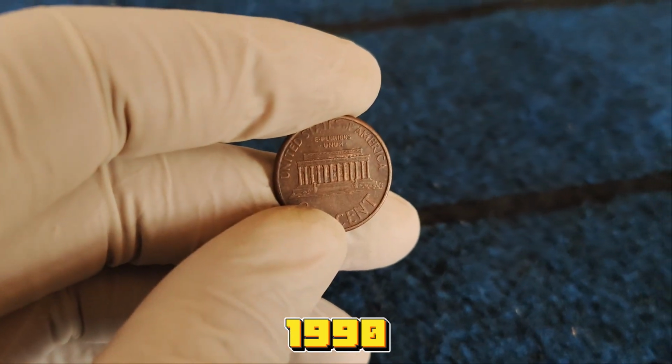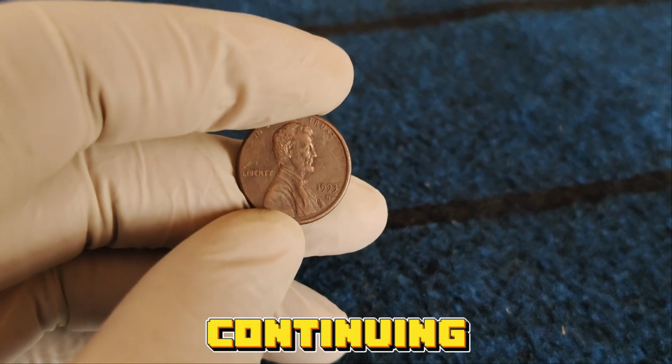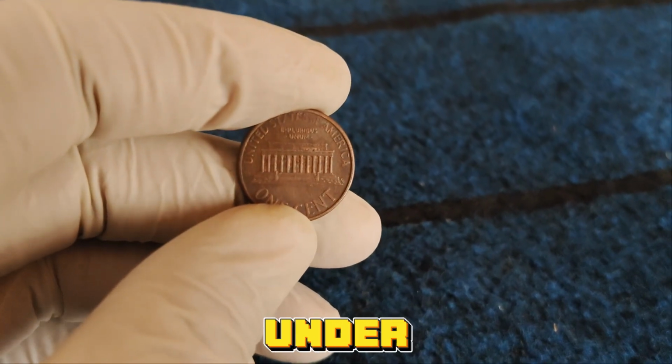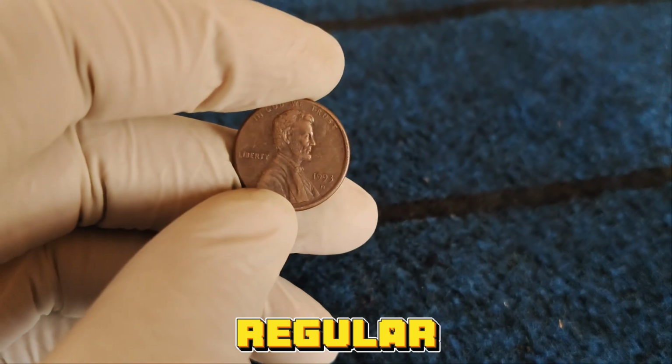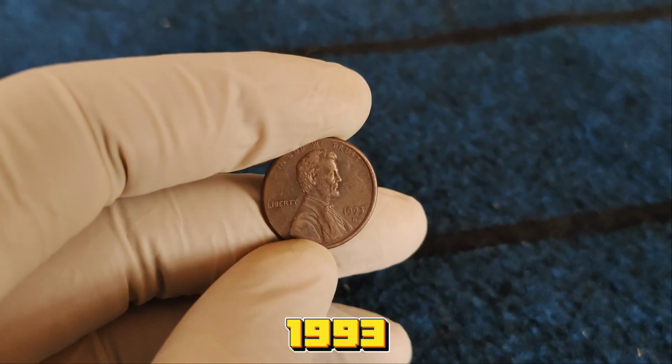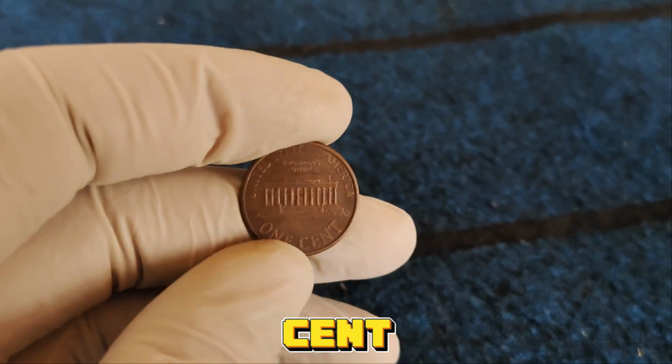The 1993 D penny is part of this continuing legacy. Minted at the Denver Mint, marked with a small D under the date, it might seem like just another regular coin, but here's where things get fascinating. Scene 2: the 1993 D Lincoln cent.